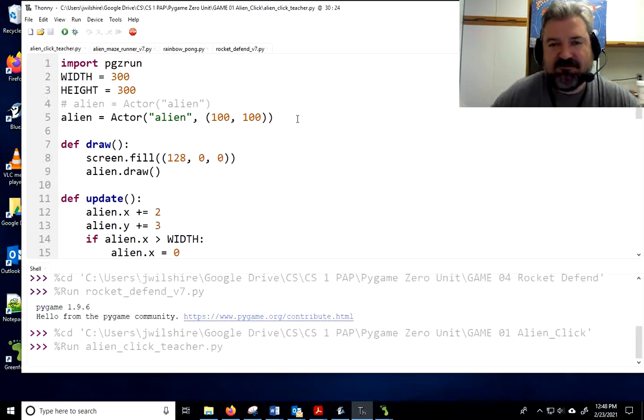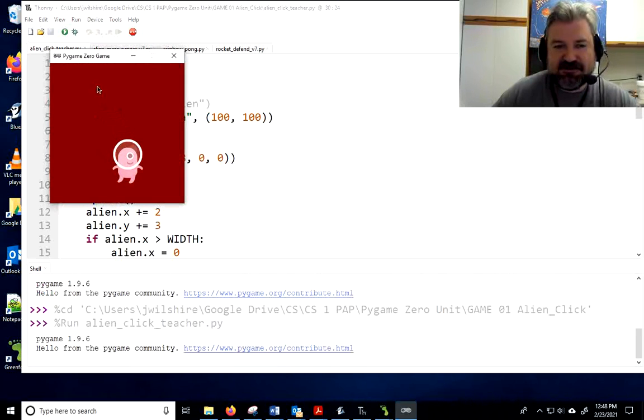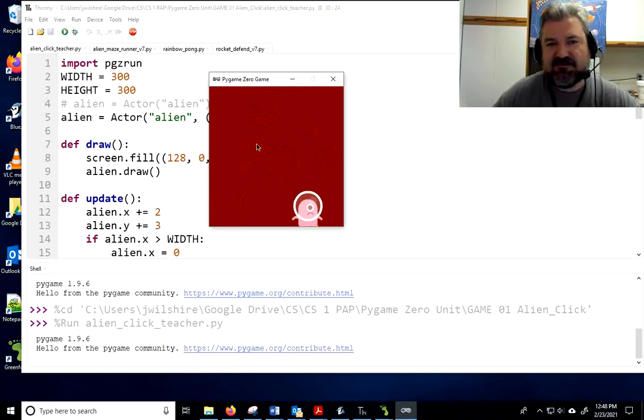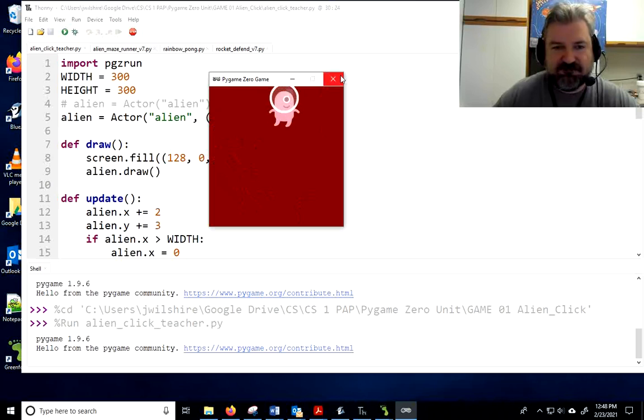One of the first games that you would make is something called Alien Click. The Alien Click game is pretty simple. You see there's an alien flying across my screen, and if I click on him, then he makes a sound like an oof, and he gets hurt for a second. This is pretty basic, but you can start with this basic concept and make a pretty fun game, and the games that get turned in are pretty exciting.